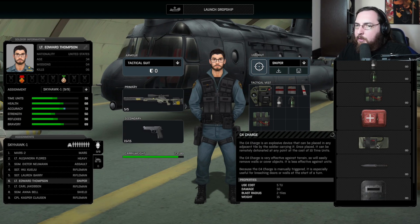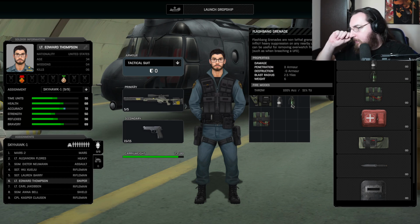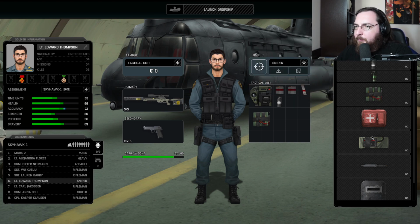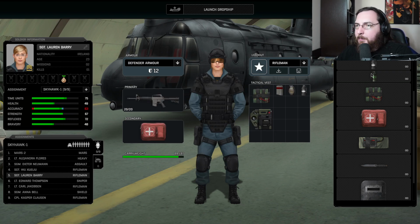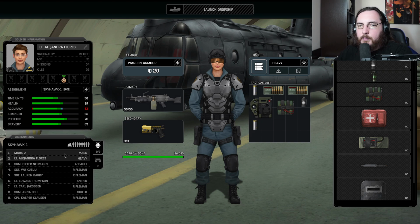What was this actually? Let's see. The C4: adjacent tile soldier carrying, once placed can be remotely detonated. Try to do this with C4. Heavy stuff. Good enough. I'm sure he's gonna be shooting a lot anyway. Should see the loadouts or whatever. The assault guy. Oh yeah, you can use some more of this. Alright, fine, let's go.